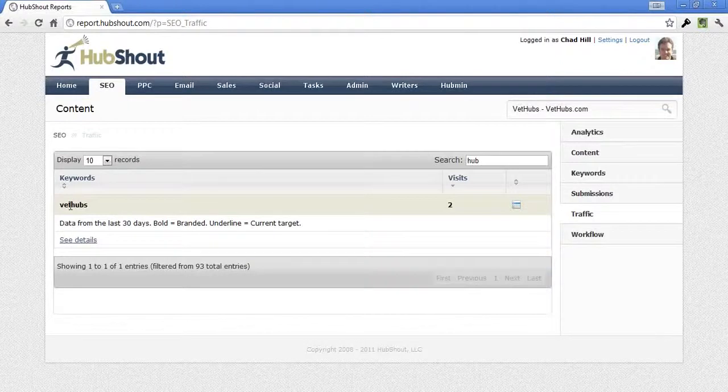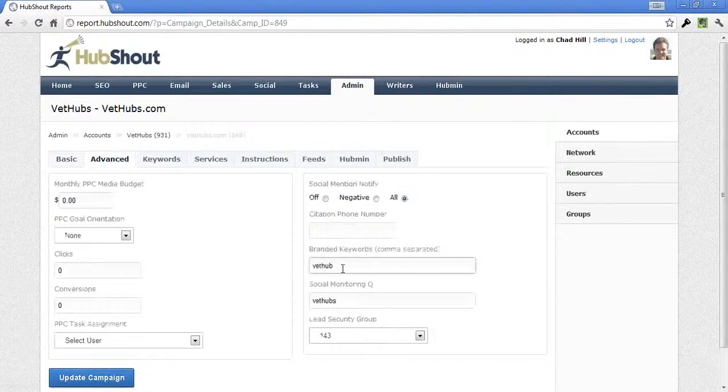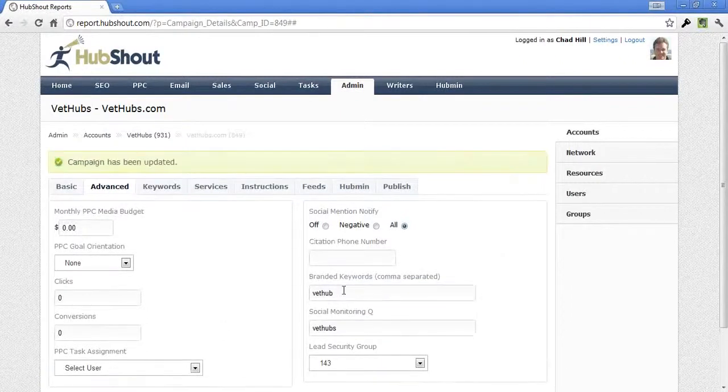We actually have several clients like this where people slightly misspell names or have a couple different names they call them by. Under the admin screen, under the advanced tab, you can actually comma delimit. So if we wanted to make sure we were also covering people who might be referring to us as Hub Shout here or another term, we could add commas and put as many branded keywords as you wanted. And you can add to this list over time, so if you see one popping up, you're like, oh, that's actually a branded keyword, just go add it to the list.